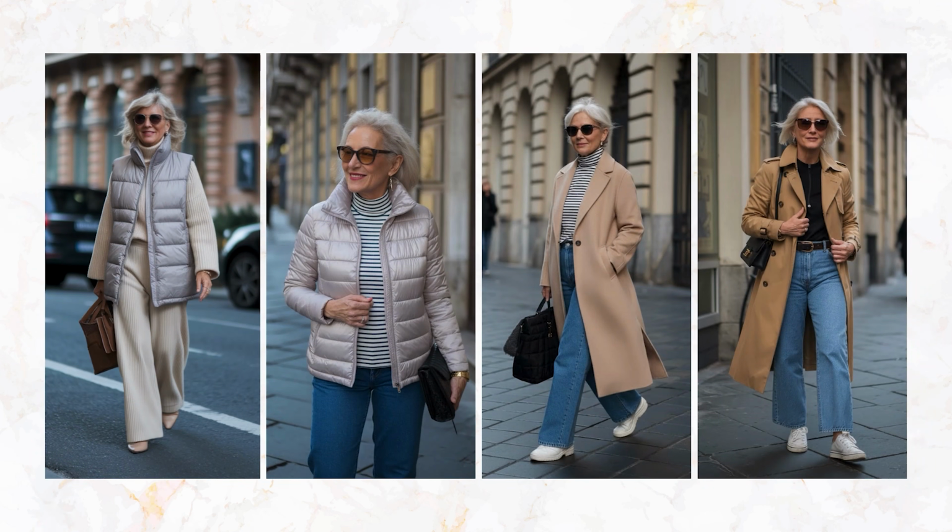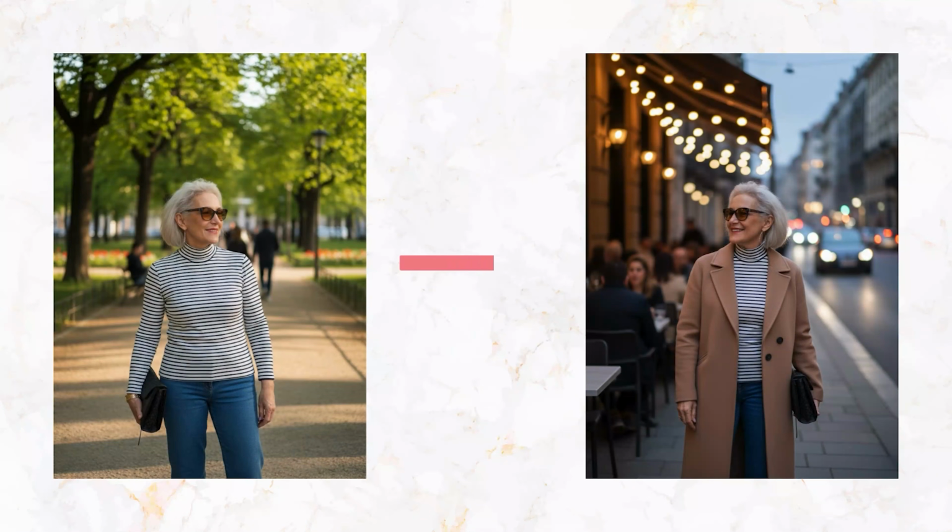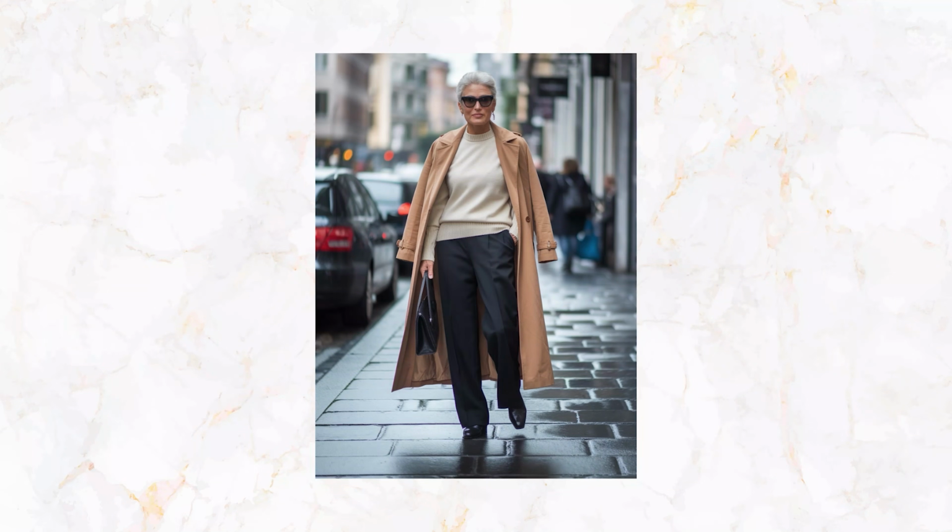Italian women love structure and proportion, so pieces like lightweight puffer vests, sleek quilted jackets, soft wool coats, or classic trench coats instantly align your outfit with local style. These pieces don't just look good, they're practical. Italy's weather can shift from warm afternoons to cool evenings, and having a piece you can easily slip on keeps you comfortable and chic. What I love most about smart outerwear is how it transforms even the simplest base outfit.